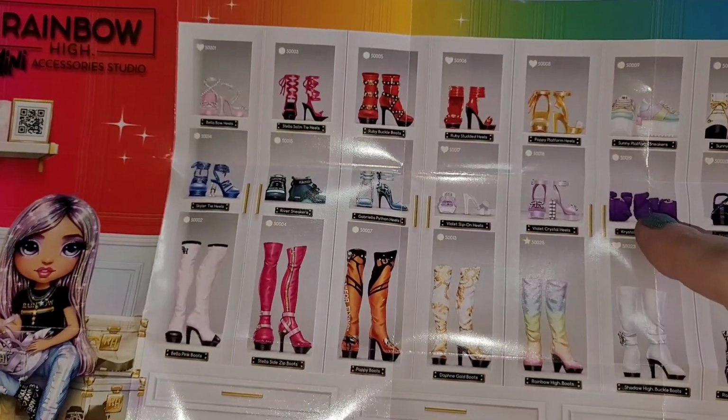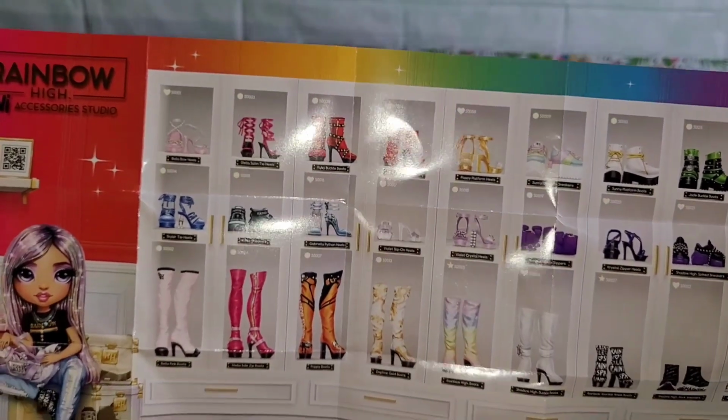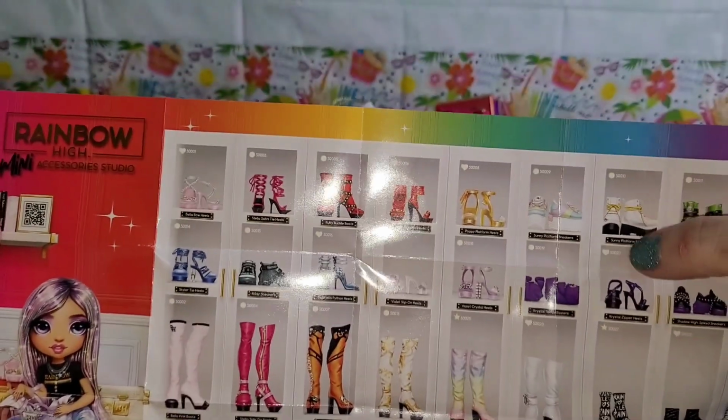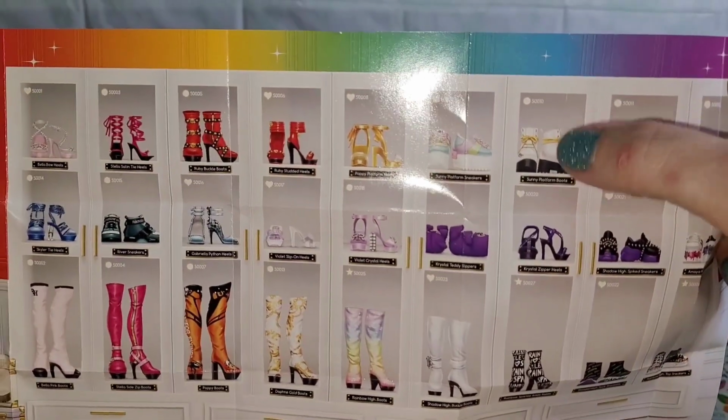I know I have the teddy bear ones and some that I got today. I don't see... No, those are there. Okay, that's why I didn't know, because you can't see the little decals, the little sunny ones there.